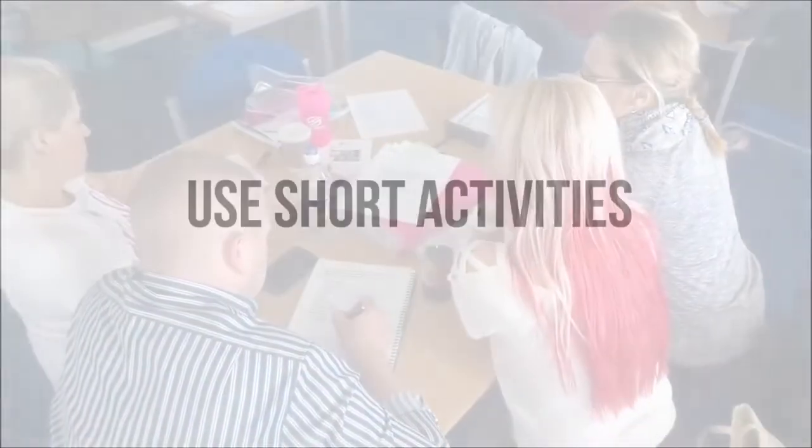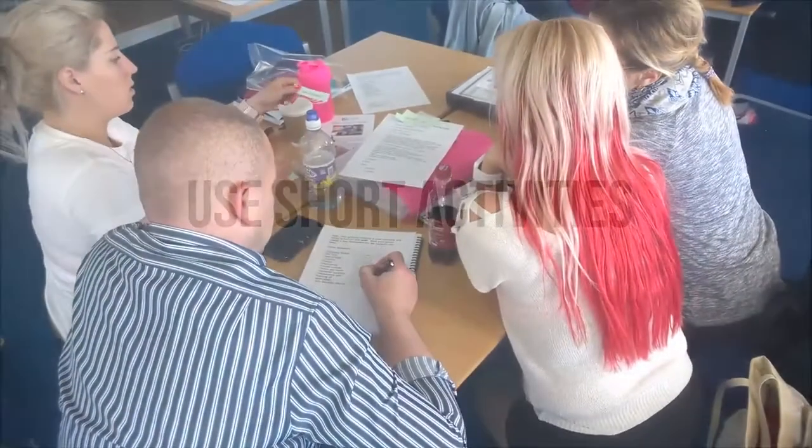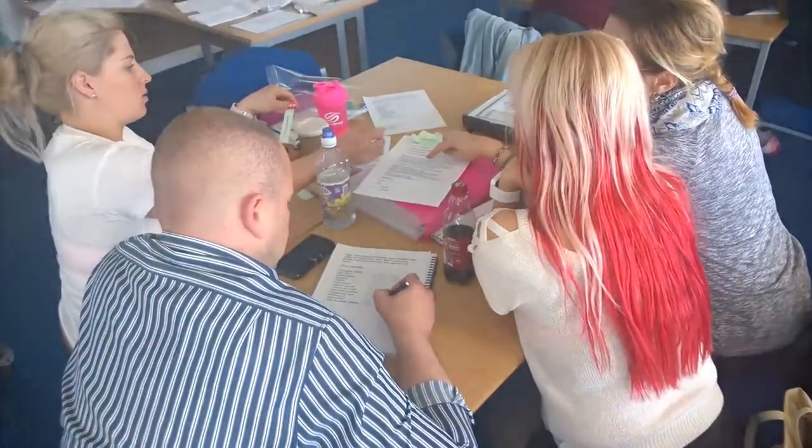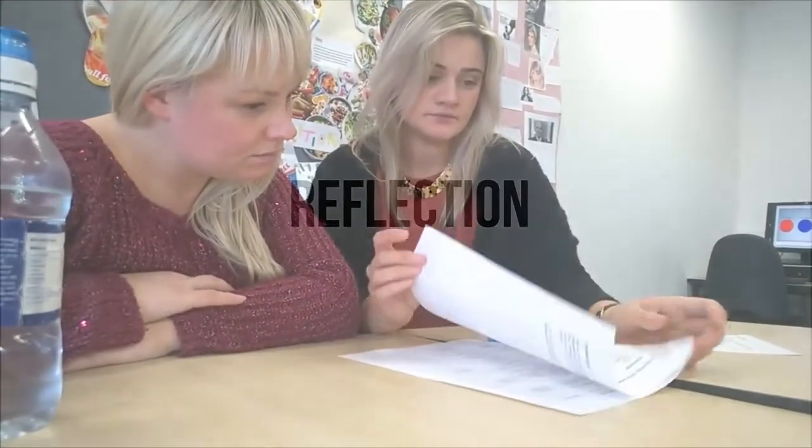Use short activities with students in order to give them the opportunity to get to know each other better on a personal level. When using learning activities, it is very important to reflect after the activity with students about how they felt, what the activity was about, what they learned, and how the experience could contribute to a better class climate.